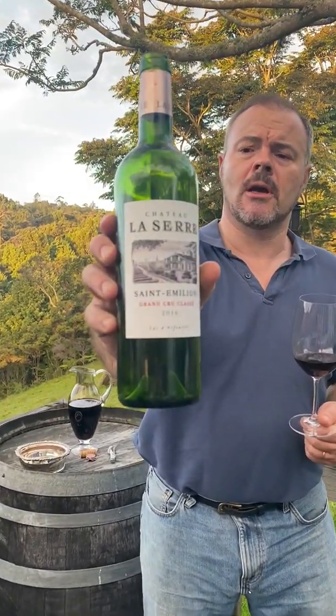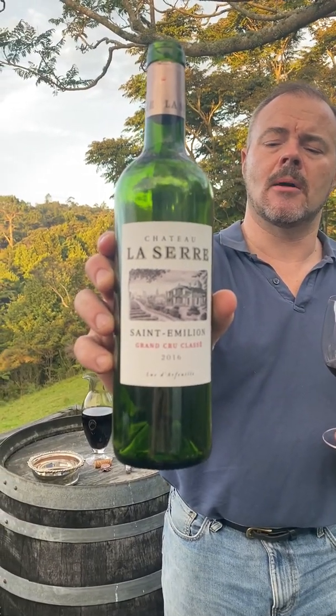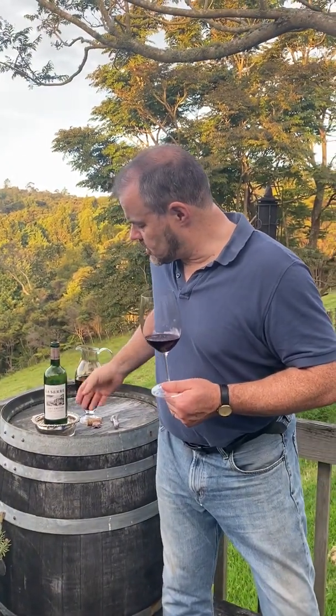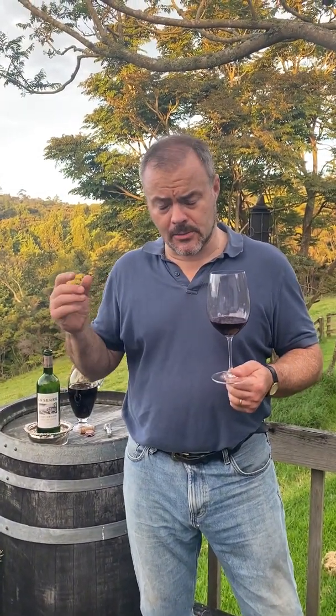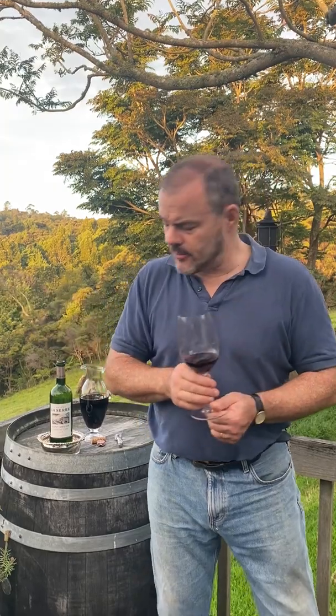So today we're trying Chateau La Serre, which is a Grand Cru Classé. It's 2016. And La Serre, evidently the name of the chateau means greenhouse, and it's a small estate, 7 hectares, right on the edge of the medieval town of Saint-Emilion itself, and on the special limestone soils they have there, with a limestone with a little bit of clay over the top.